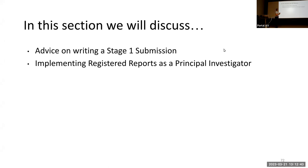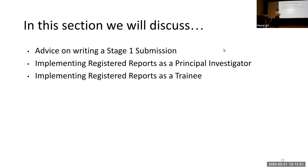We're going to talk about implementing registered reports as a principal investigator. So if you're running a lab, what this looks like from that side, but also as a trainee. And so the kind of issues that might come up, the barriers that exist, are kind of different if you're a PI versus a trainee. So I'm going to talk about both of those things.